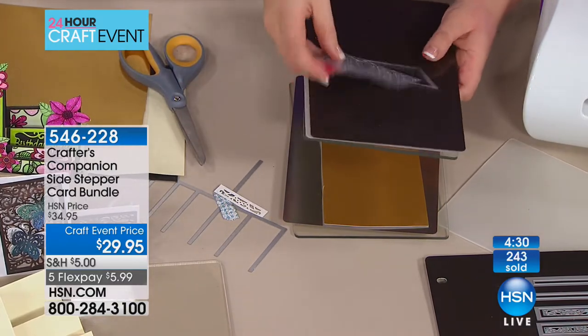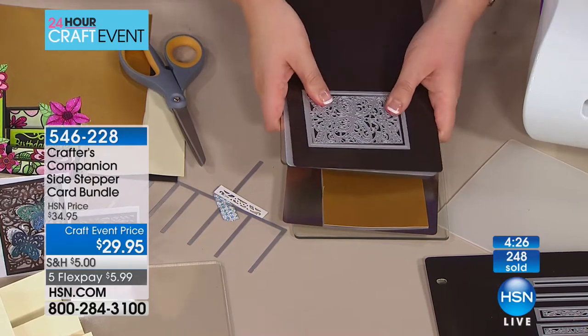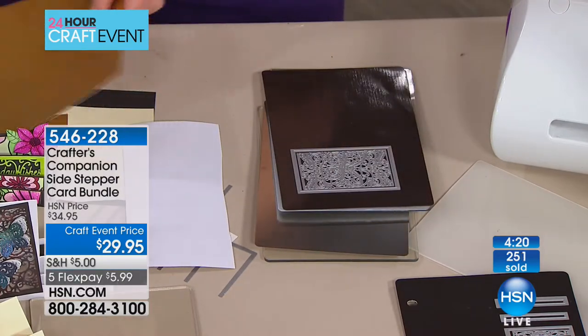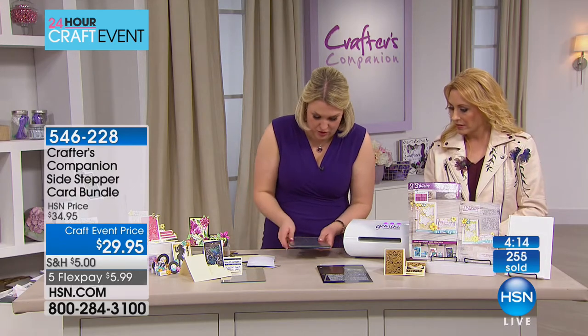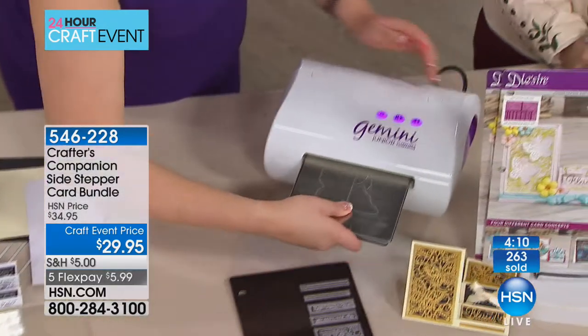Watch this. Look how intricate this die is, Helen. Really, really detailed die. I'm going to pop it on there and cut it into my cardstock. Oh, I've cut that a little bit tight. Okay, I'm going to build up the sandwich, and we're going to send that right through. With an intricate die like this, all I'm doing is adding the metal plate.